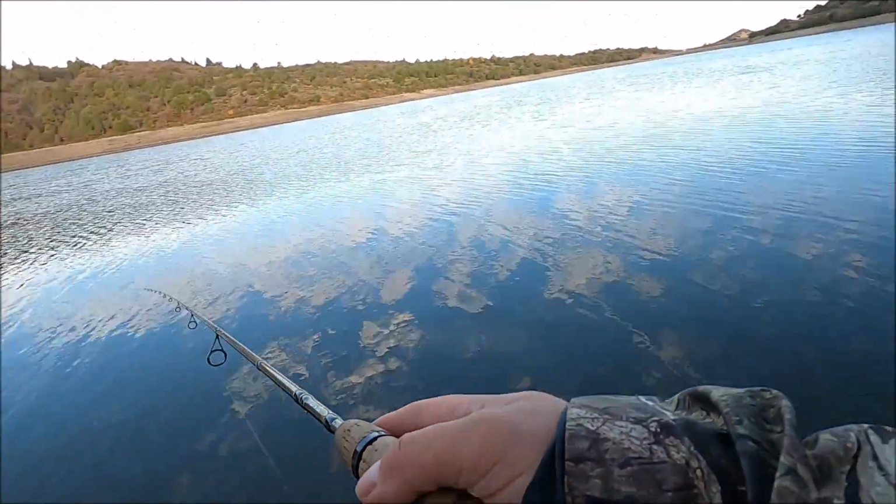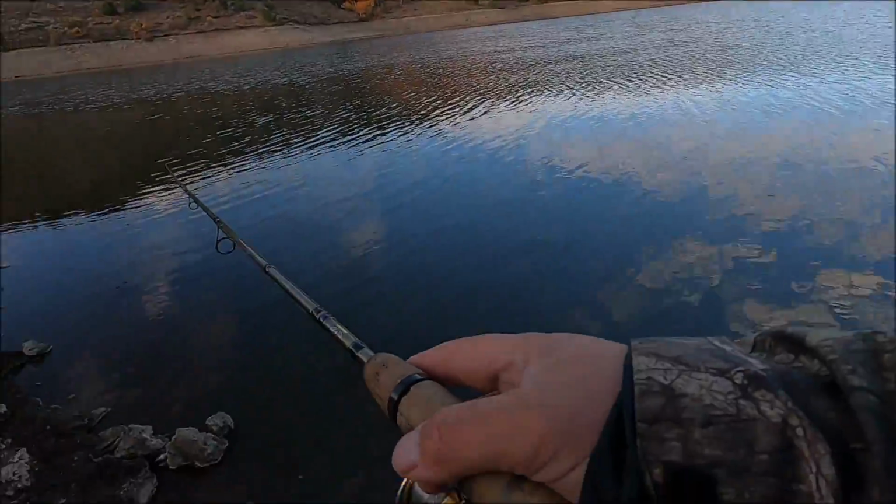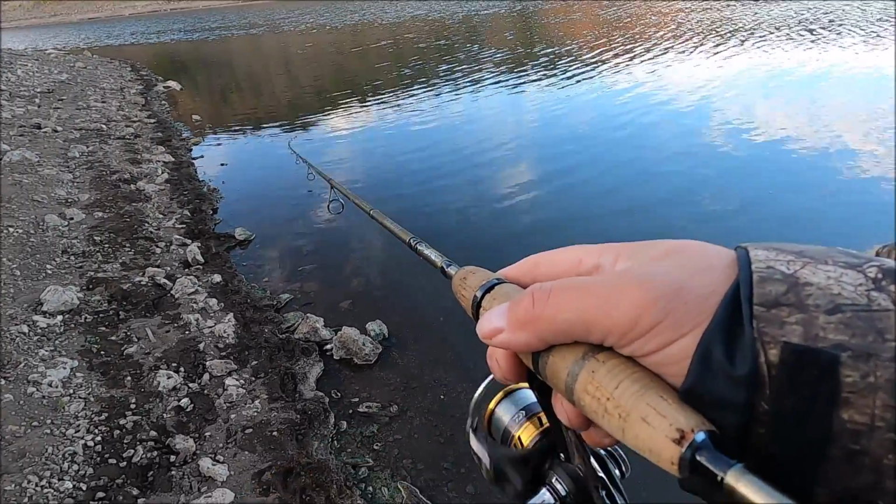Ooh, big old boil off to my right. I just heard that. Definitely a lot of fish in this lake.